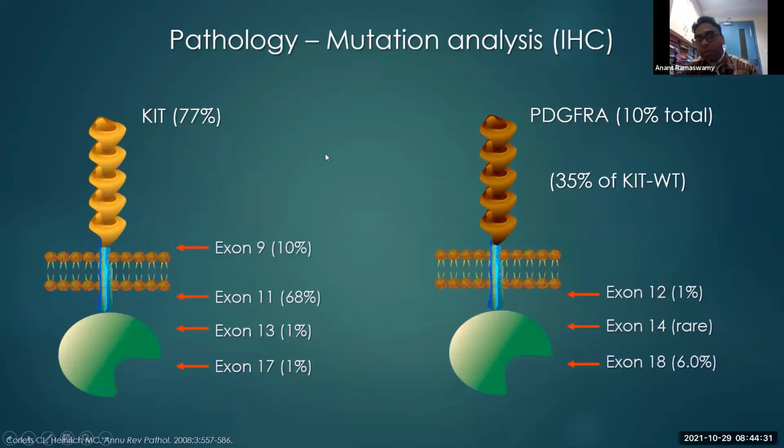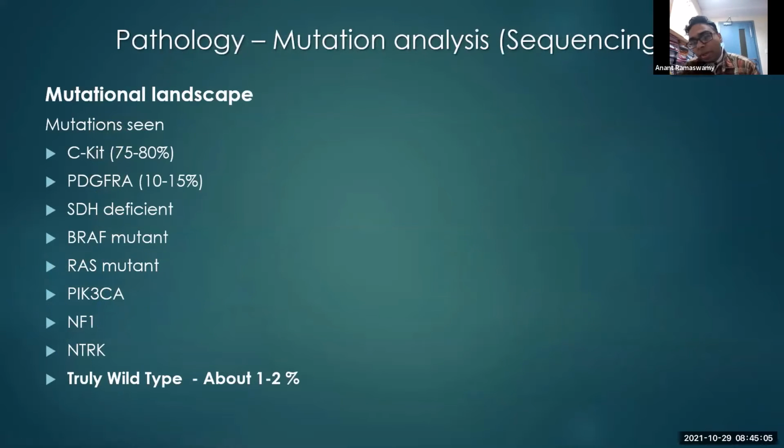Now, in the 25% of patients who are not c-kit mutation positive, they have mutations in PDGFRA, and the commonest are the 14, 12, and 18 exons. Now, older methods of testing by Sanger sequencing used to say that 85% of patients will have a mutation of c-kit and PDGFRA. That means 10 to 15% of patients are wild type, that is c-kit negative and PDGFRA negative. However, now we know that if you do deep sequencing and NGS, actually truly wild type is only 1 to 2%. You have mutations which are now seen in succinate dehydrogenase, BRAF, RAS, PIK3CA, NF1. So these other mutations make up around 10 to 12% of all the drivers in GIST.